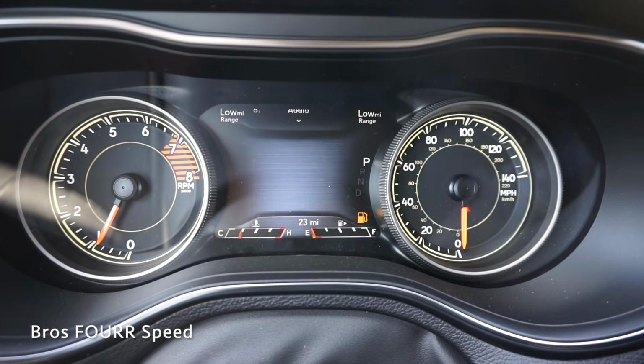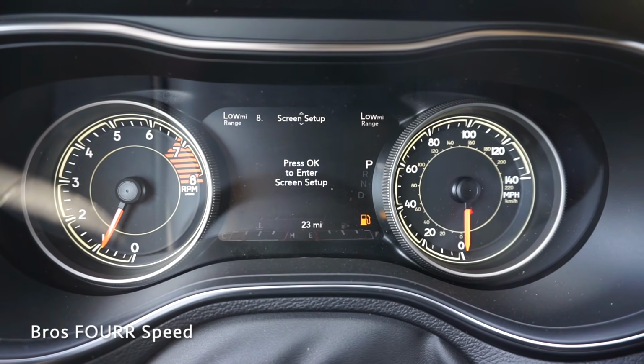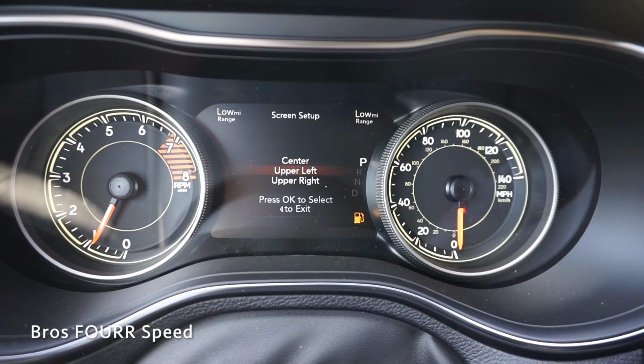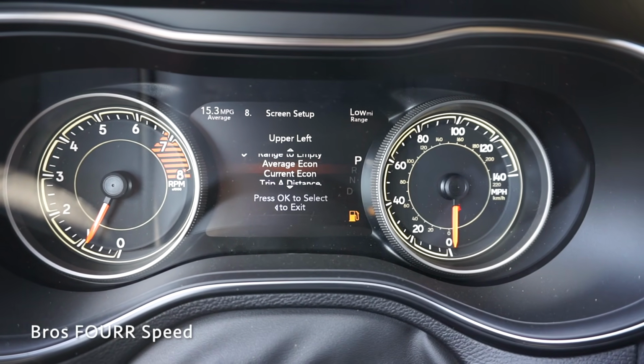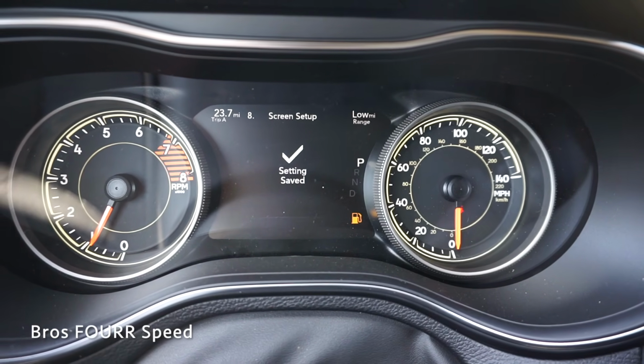This has all of your audio, your messages that are paired to your phone, and then you have a screen setup. And this will change things on the screen that you'd like to see. So if we just go into it and we go to the upper left, we can see the range until empty, or we can change it to your average. You have your trip A, trip B. You can easily put that on the upper left.